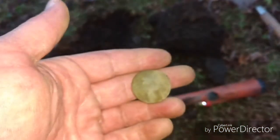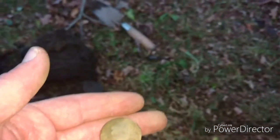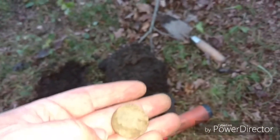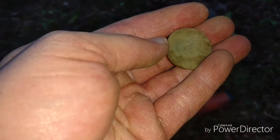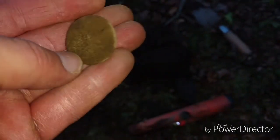But alright, I'm going to continue. I only got about 5-10 minutes left. I'm going to work a little bit more around this big tree here. Sorry for the language, but this has got me kind of stoked. I don't know what it is, but God, I'm hoping that's a KG, and I got a date off of it. That'd be amazing. All right, we'll get back to you.